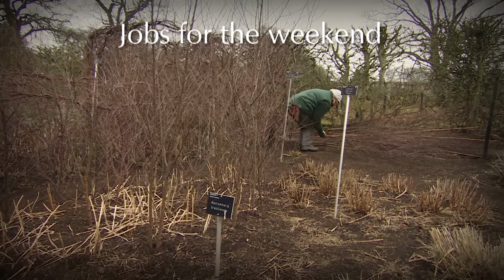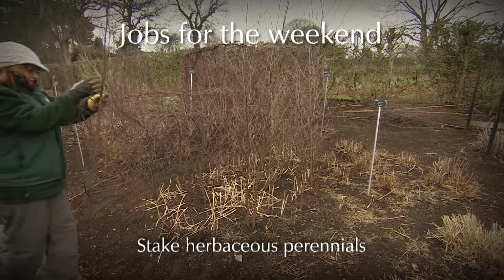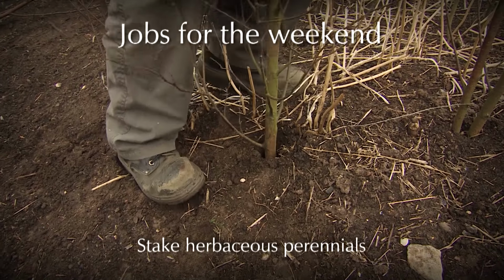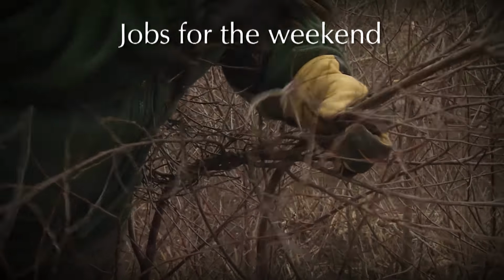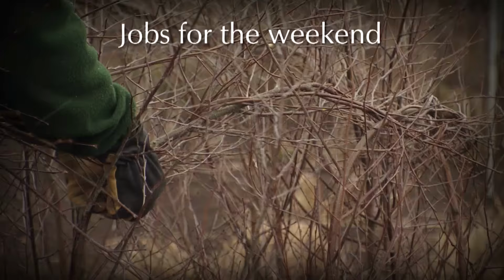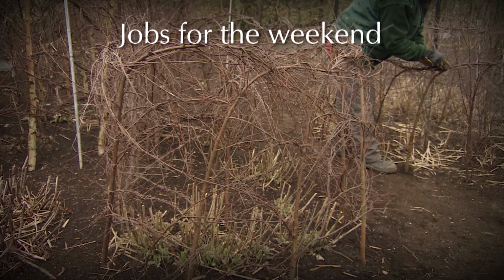It's always a good idea to stake your herbaceous perennials before they need it. And at Wisley, they have rather a nifty way of doing this. Birch branches that they've gathered over the winter are stuck into the ground around each plant. These are then woven along the top by carefully bending and twisting the twigs together. The height of each support varies according to the plant concerned, but if you aim for a foot or so off the plant's final height, you'll be fine.